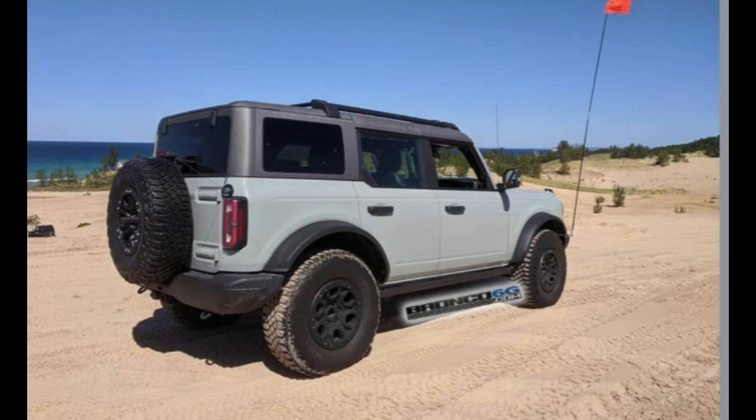Now, the package comes with an array of off-road goodies, including the 17-inch black painted aluminum beadlock capable wheels with 35-inch LT 315/70R17 BSW mud terrain tires, electronic locking front and rear axles, 4.7 final drive ratio, high clearance suspension, position sensitive built-in shock absorbers, and high clearance fender flares.